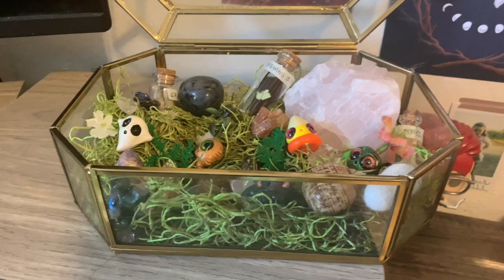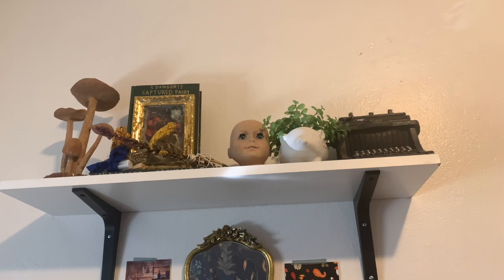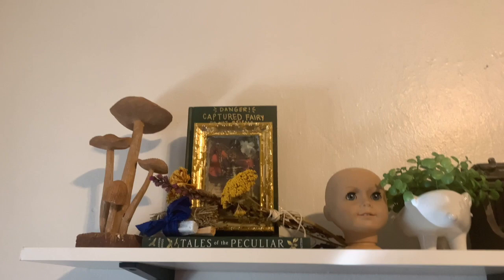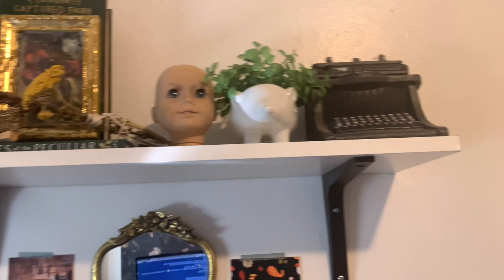Up here, I have my shelf, and it just has some random knickknacks and things. I want to get a big art canvas thing there, just so it's not all one level. But that's that for now. There's currently a DIY. Then I made a mushroom, some dried flowers, a doll head, a hedgehog, and a typewriter.